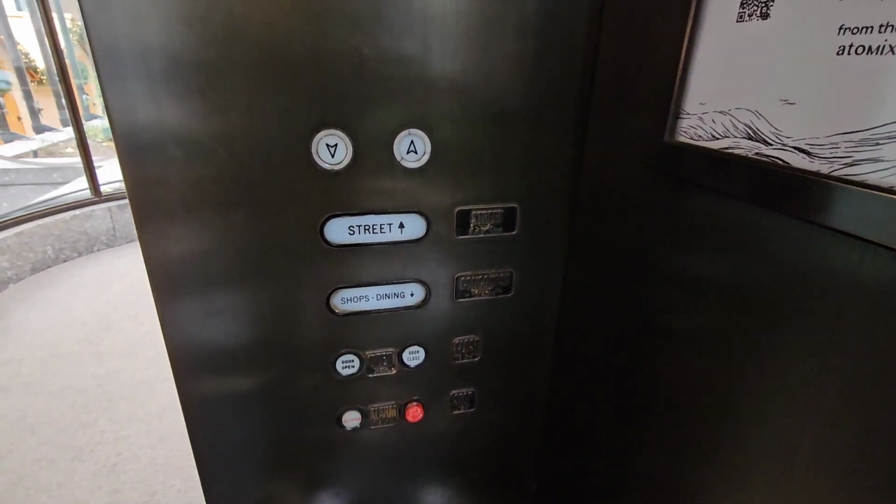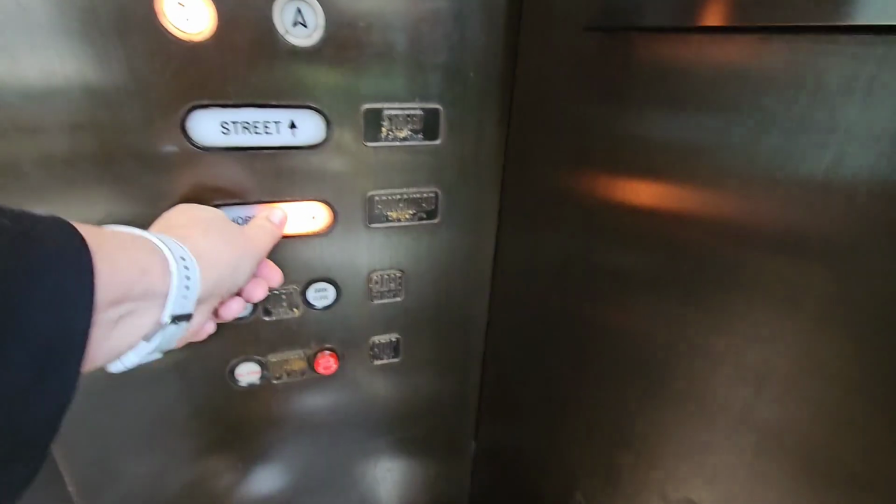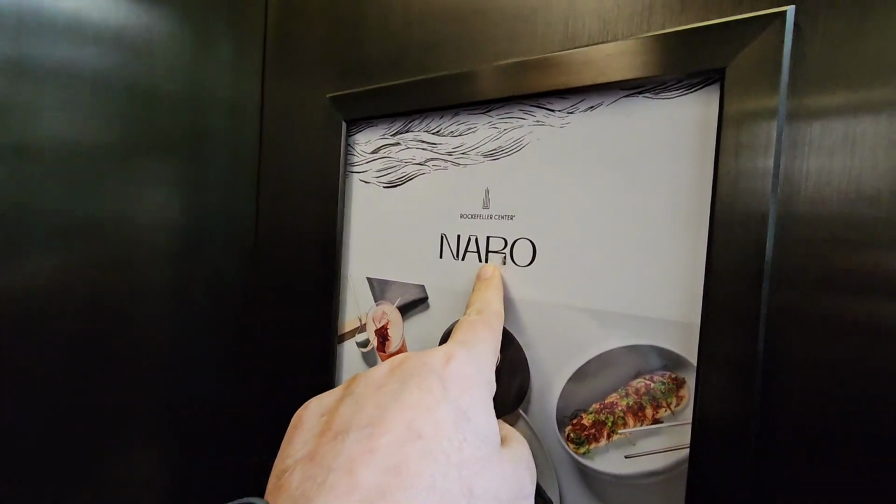This is rink level. I think we're going to, where the hell are we going, guys? I guess we're going to Shops and Dining. This is where I'm going to, Narrow. After you guys.